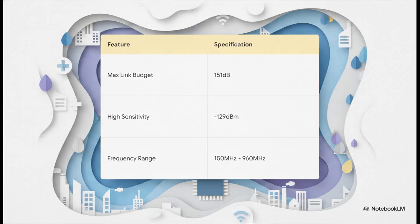These specs really highlight the extreme resilience of the signal. With a massive link budget of 151 dB, which is the total allowable signal loss before it drops, and high sensitivity down to negative 129 dBm, this chip has incredible hearing. Basically, your data gets through even in the most challenging, noisy environments. Plus, its continuous frequency coverage from 150 to 960 MHz means it easily supports sub-gigahertz bands all over the globe.